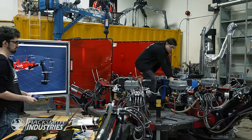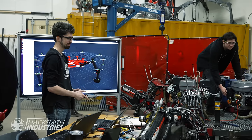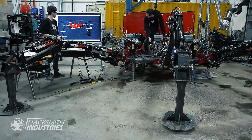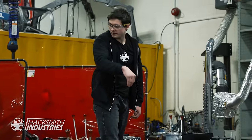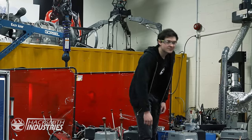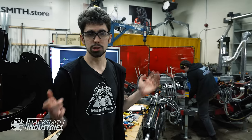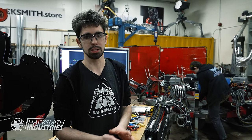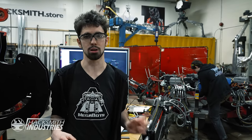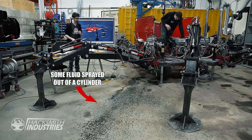Starting up in 3, 2. Standing out. Try going like this. Well, it didn't explode and catch on fire, so that's a good start. It looks like it was trying to move, and that's what the simulation was telling us. I just don't think it was trying hard enough. We have a bit of tuning to do on the joints, and we'll see if we can make it a little bit better.